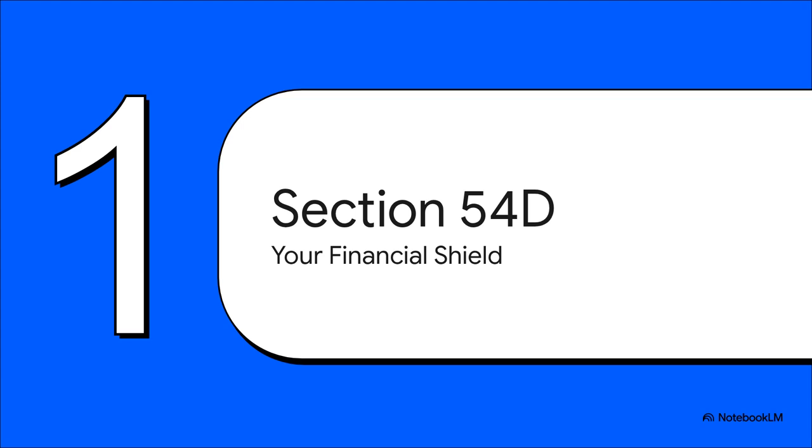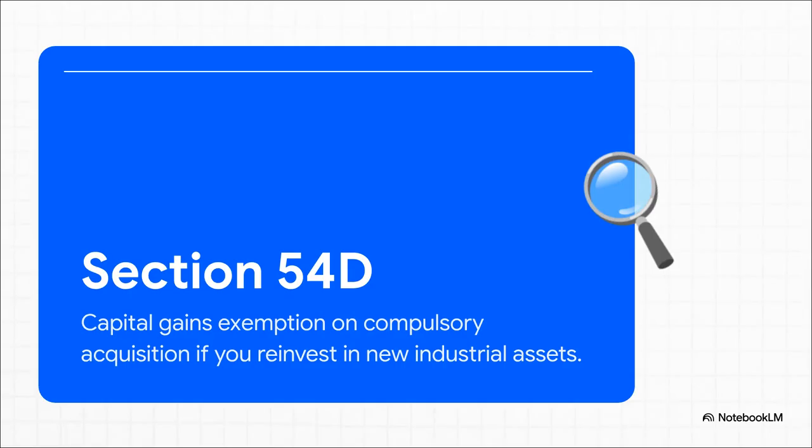So let's stop thinking of Section 54D as some complicated tax jargon. Instead, think of it as your financial shield, built specifically to protect your capital and help your business land on its feet. So what is this thing really?